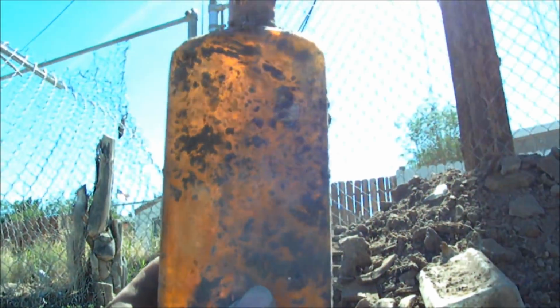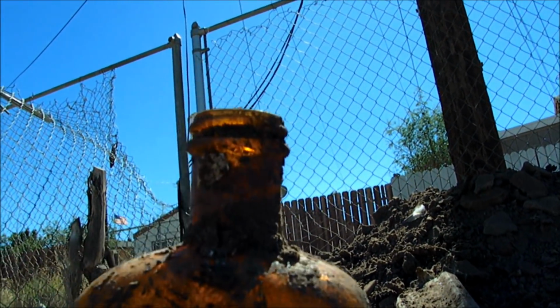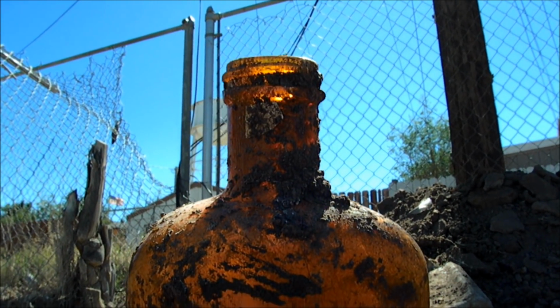Okay, let's get down out and see what it is. No, it's just a big medicine type, and it's a screw top at that. It's not very old. Could be 1929 or 30.